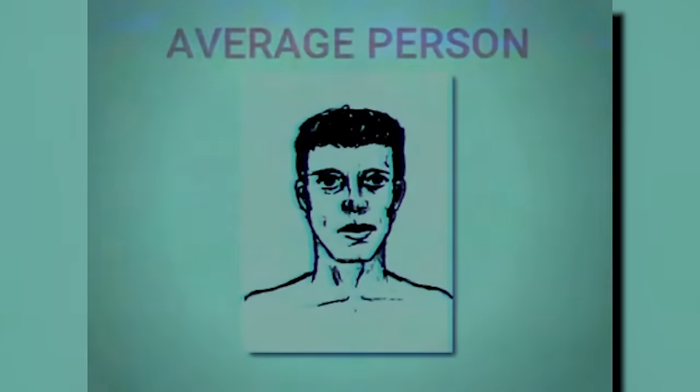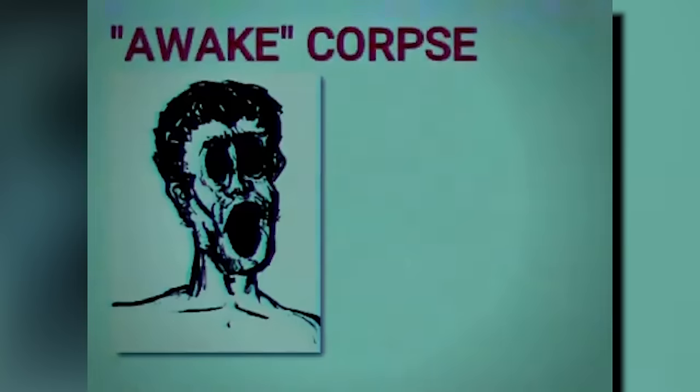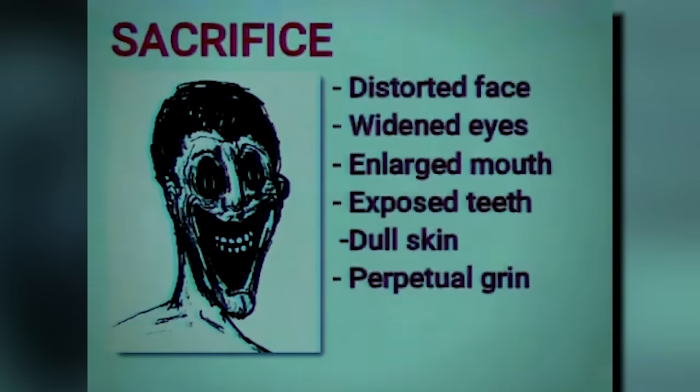And the way that the followers deal with outsiders and or anyone that gets in their way, there are two methods. One being the awake syndrome, which causes a distorted face, hollow eyes, enlarged mouth, enlarged jaw, and dull skin. The second is a sacrifice, in which most of the symptoms remain the same, although with the addition of a perpetual grin and exposed teeth. And going deeper into this video, there's even a step-by-step guide on how to perform a human sacrifice in one of these tapes.